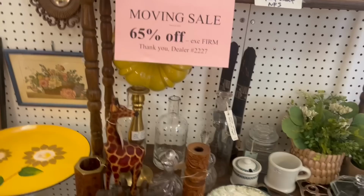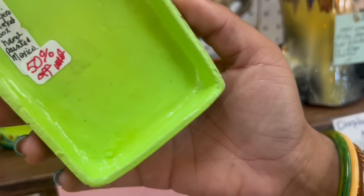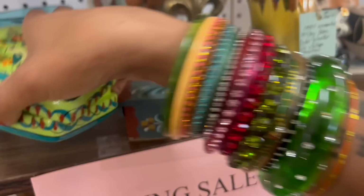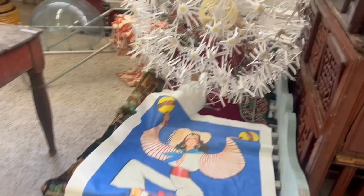That is neat. 50% off. Well, I can't see what the price is, so it doesn't really help me. I don't feel like dealing with that. I'm hungry. Oh my gosh. These poodles are everything. I can't lift it, so that's a good sign that I don't need it. If it's too heavy for me to lift, I can't have it.